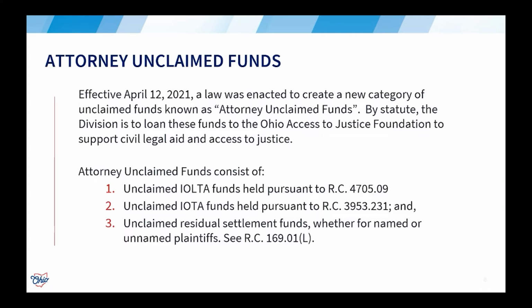These are commonly found at law firms once they close down operations or retire, and then these funds are used to promote access to justice for many Ohioans. We're seeing a lot of good work being done by these funds. Next slide, please.